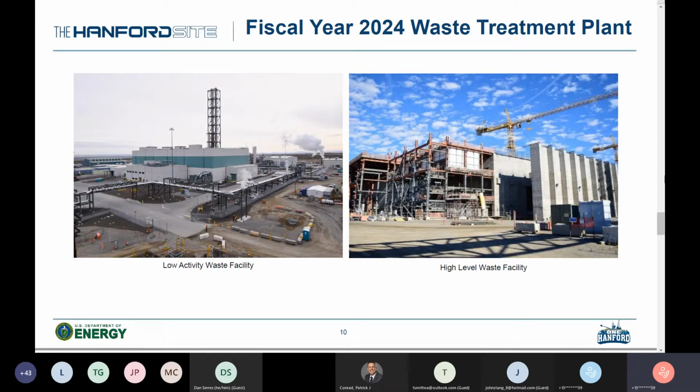Currently, the slide you have on the screen, the left slide is the low activity waste facility. That's a fairly current picture of the facility. And on the right is the high level waste facility as it looks today as well. Currently, for FY22, for the low activity waste facility, we're working on completing the water runs for the melter feed system. And then we're also making preparations for starting up the first melter. And after successful completion of that, we'll move over and start up the second melter.